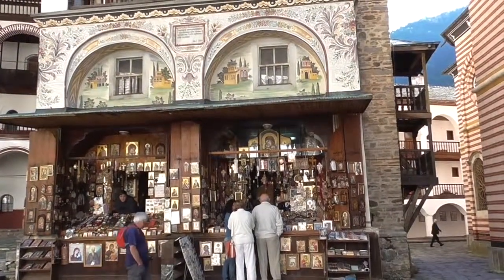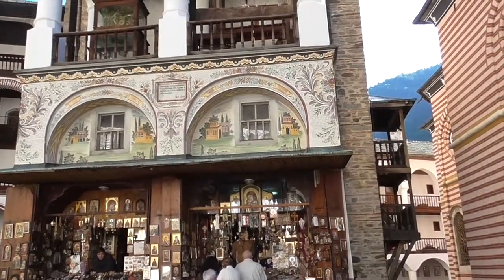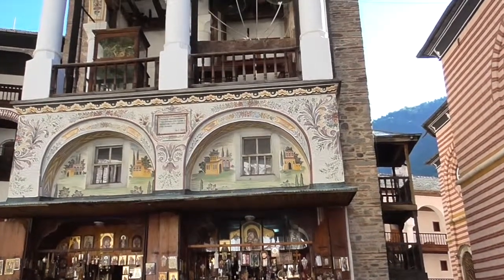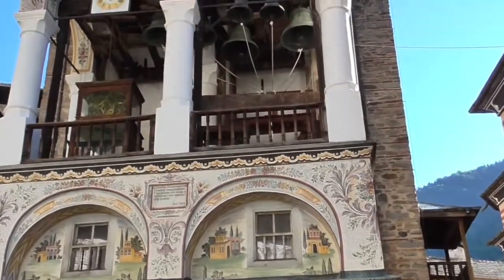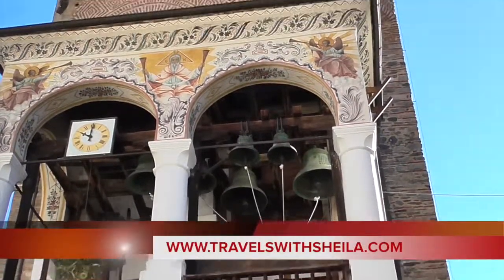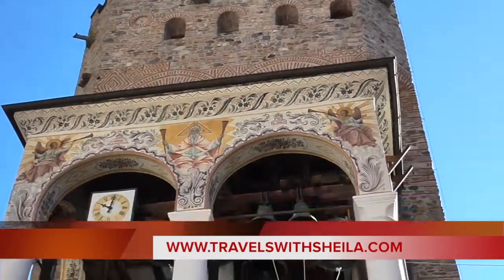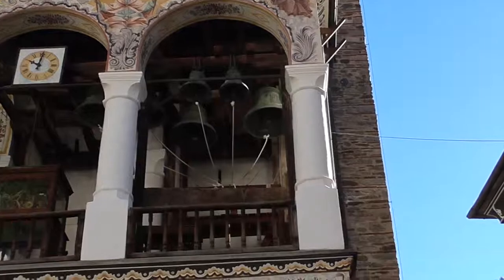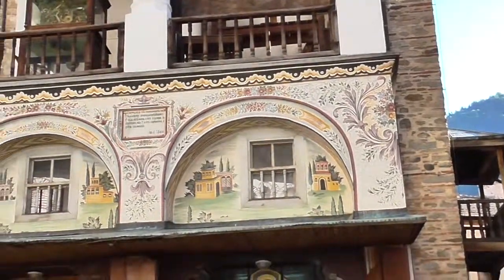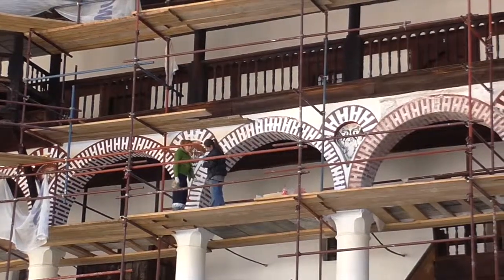Hrelyu's tower was built in 1335 to act as a fortress for monks in times of trouble, and it's the oldest remaining part of the monastery. It said built, burned down, built, burned down, rebuilt, and then everything was touched up last year. Or refreshing, shall we say? You can see them refreshing even as we speak.